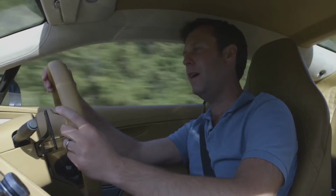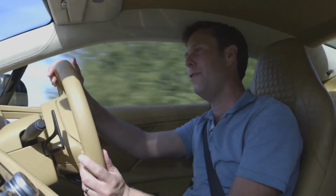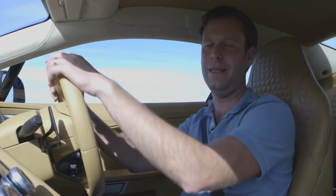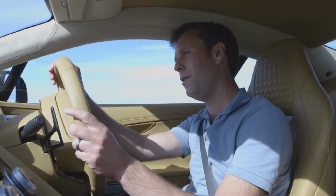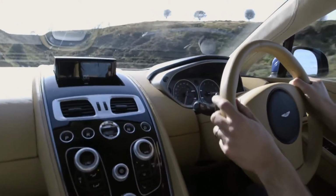Would I buy this car? You know, I don't think I would. I think I would buy the Ferrari F12. I would spend the extra 50 grand, which I don't have, but I presume if you're looking at this end of the market, you do. I'd get the Ferrari F12, but I think there are some really interesting questions raised by this car.